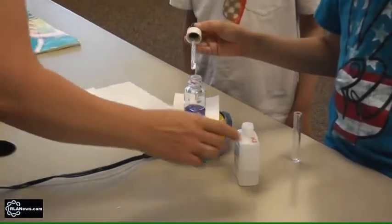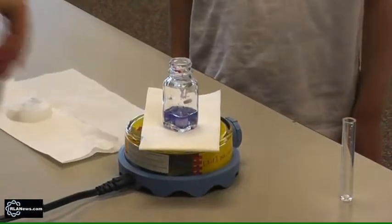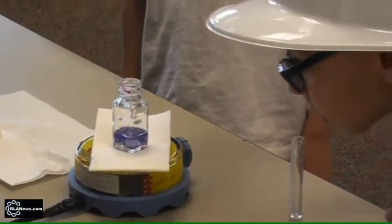All right, so we'll go ahead and put that back in. And there you go. And then we would measure that, and then we would write it down, and we would know what the hardness is of the water we're drinking.